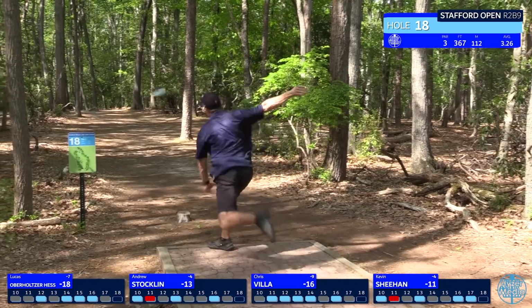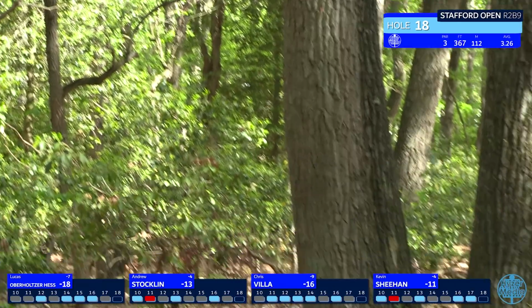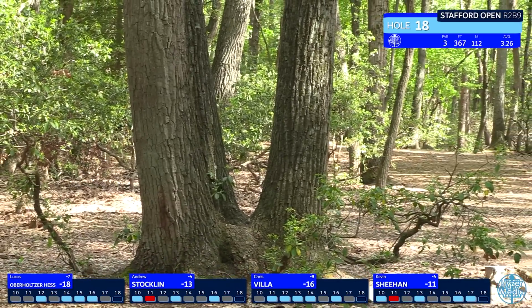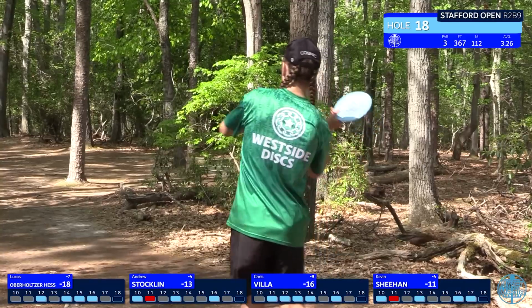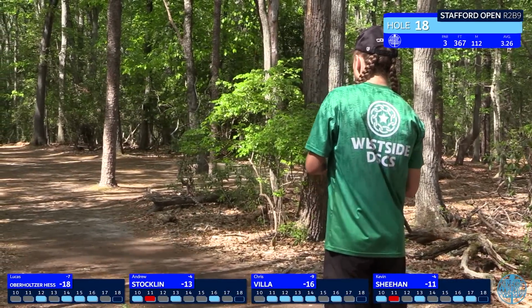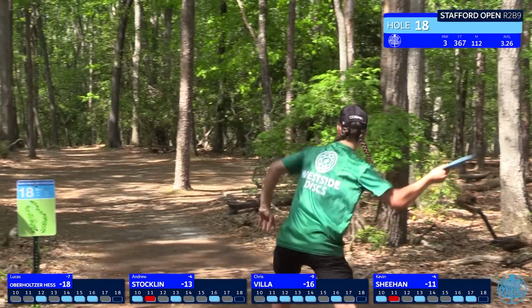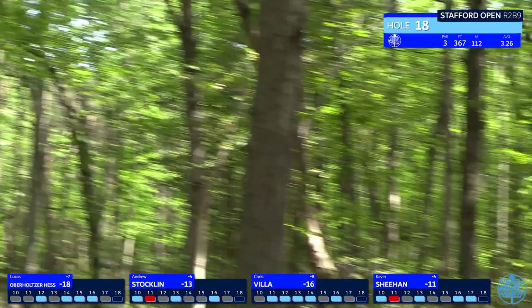Yeah, you see a lot of players just kind of blast a hyzer and see what happens, which I think is probably what we'll see from Chris. That's what we just saw from Kevin. It kind of got caught up because there are a lot of trees on the backside of the fairway where he was trying to throw through. But yes, this is the pure way. This is the way the course designer intended.